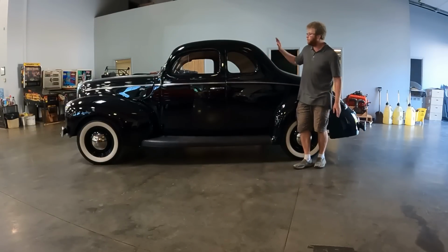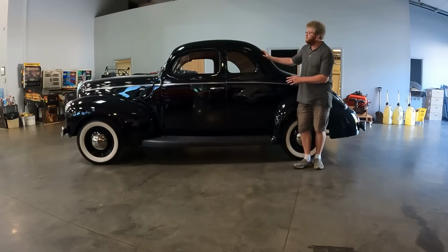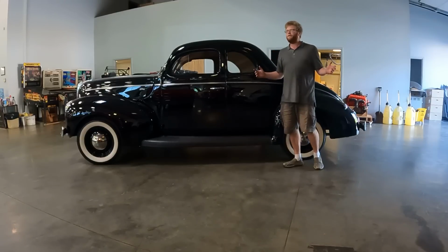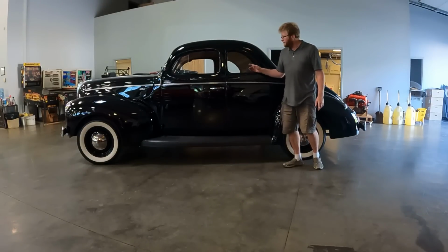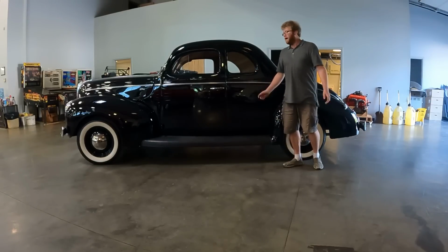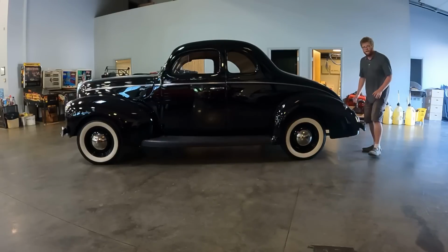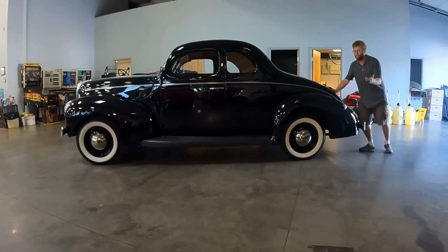How hard is it to push this car? Yes, you might break down on the side of the road and have to push the car. I've had people ask, why does it matter? It does matter, because what happens if you have to move it in your garage and you don't want to start it? How hard is it to move? Well, let's find out. This one's got bias ply tires on it, and cars with bias ply tires are harder to push in general for some reason.